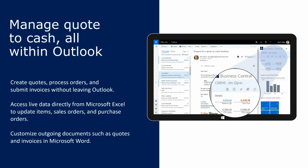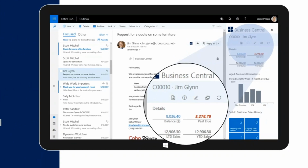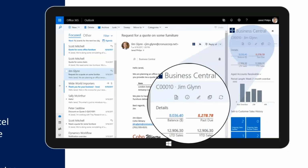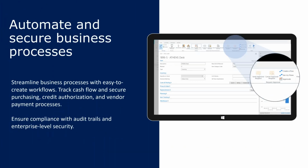I can literally, from within Outlook, process a customer quote. If a customer emails me and says, hey, I need a quote, I can generate the quote and send it to them right from within Outlook. I don't need to go over to the accounting package. Similarly, on the vendor side, if I get an invoice from a vendor that I need to pay, I can process that and post it into the system directly from Outlook. And we're going to show you that when we get into the demo. So, very tight integration with Office.